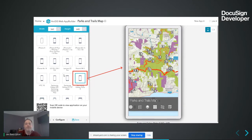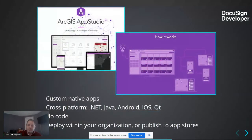It also gives you a preview to see what your app and map are going to look like on a wide variety of devices. The responsive web design is already built in, so you don't have to worry too much about that. These apps look really good on desktops, on tablets, even on smartphones.